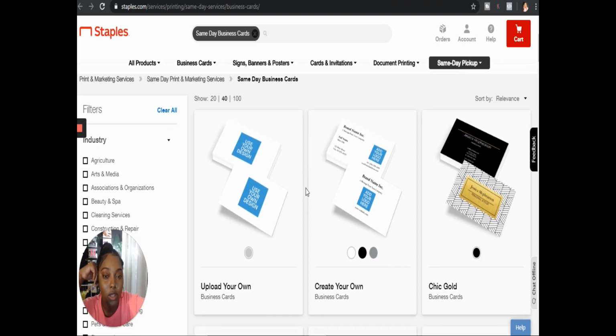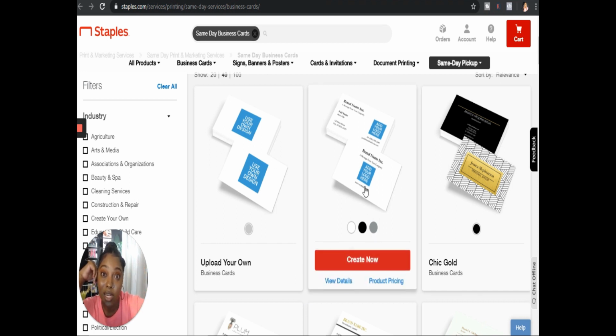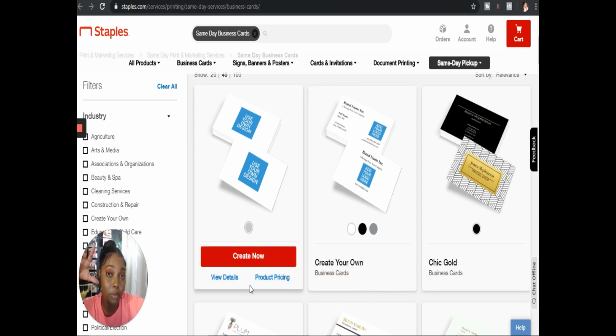So you're on the business cards page. You see on this side where it says industry, they have a bunch of different industries you can click on. But I just did a blank one, because I wanted to just put my website, my social media handles, and the logos for the social media handles. So I'm just going to go with that example for this. This one is upload your own. If you already have a previous design done, you just upload it here and make sure the measurements and everything are correct.